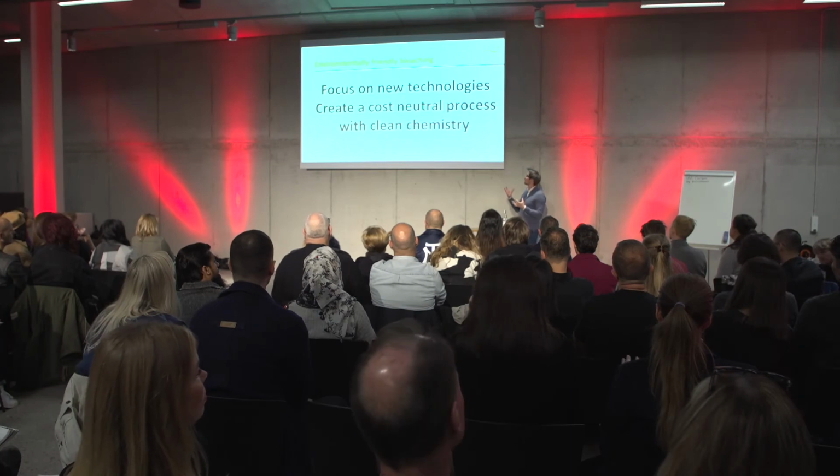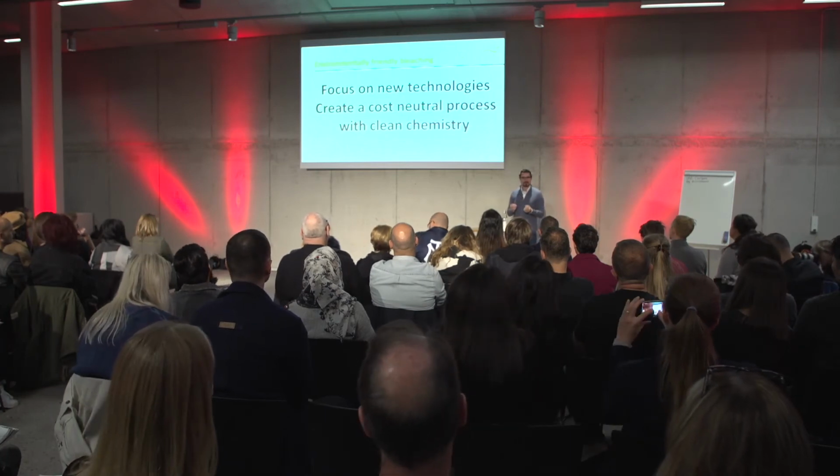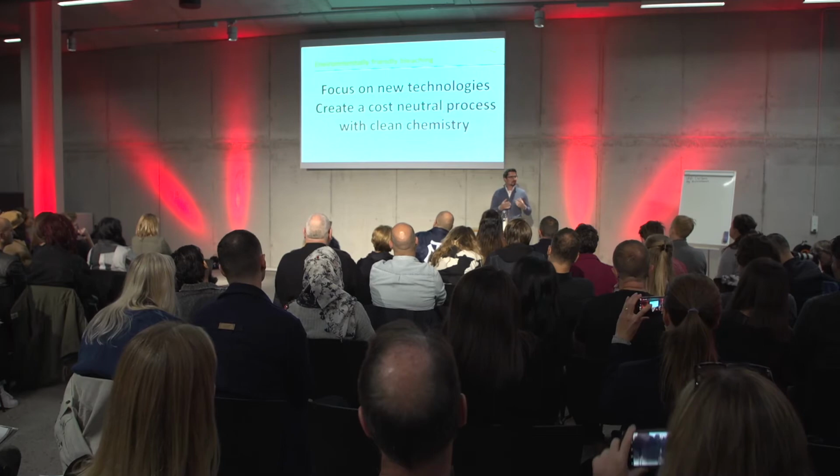So we were searching for something new to eliminate a cost uptake, and that's why we focused on new technologies to create some cost-neutral processes with clean chemistry. And then we were thinking about the laser technology. The laser technology is really emerging in the market. Almost every laundry is constantly buying new lasers and replacing manual work.